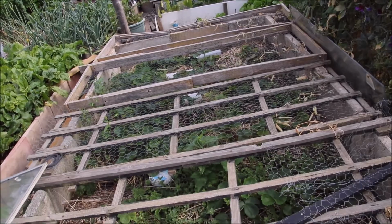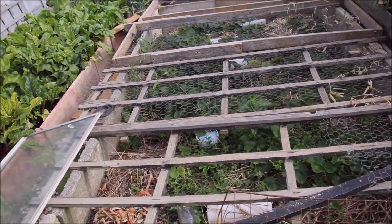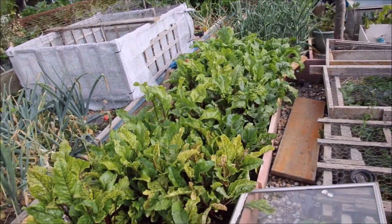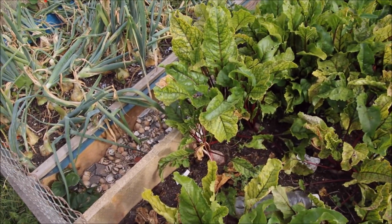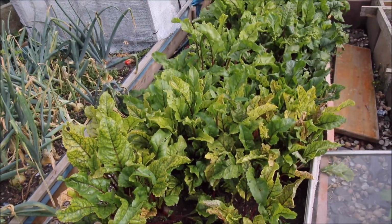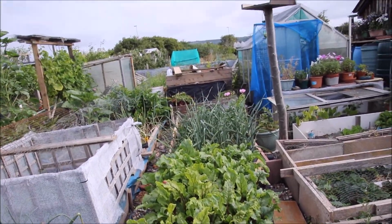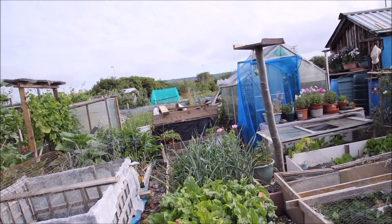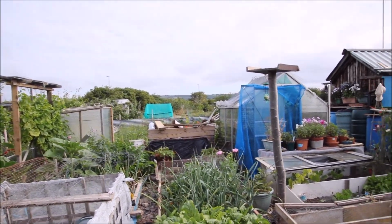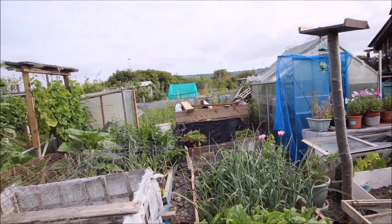Strawberries are all but finished now. In fact, I need to get in there and do a bit of weeding. Then the beetroot, they are tremendous. I've been picking them regularly, pulling them regularly, as you can see. They're doing good. Leeks, a lot of the leeks are going to seed. I think that's something to do with the heat of the weather. So I'm actually going to sow some more leeks.